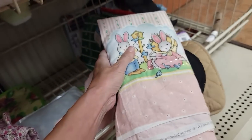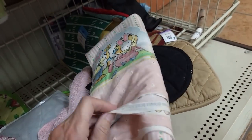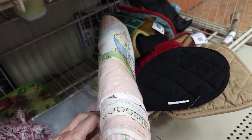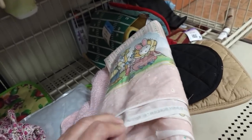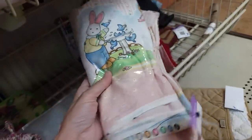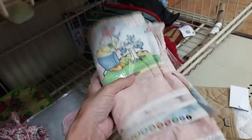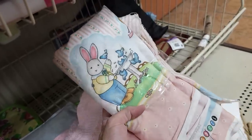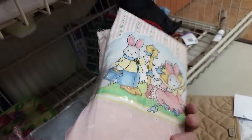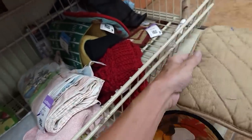Look at this fabric. So I pick up fabric for Carrie because she can sell fabric in her booth and she does pretty good with fabric. This is 1985 Bunny Bunny border. I wonder, it looks like there might be like a yard here. And it's only $2. It does look a little grungy though. Is it just me? It's a little grungy. And grungy's not gonna sell.